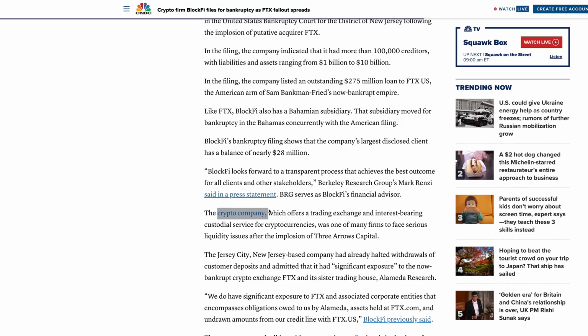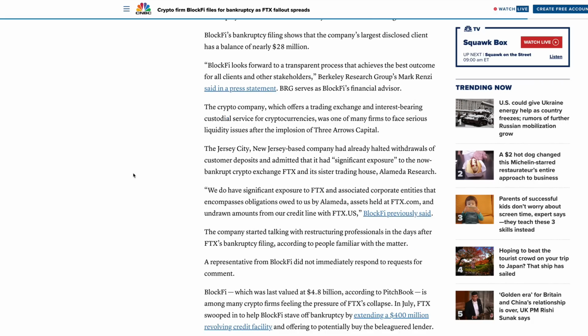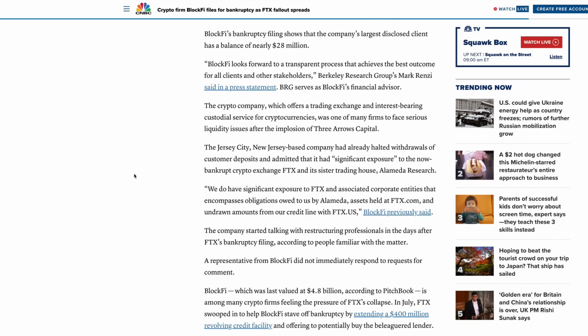The crypto company, which offers a trading exchange and interest-bearing custodial service for cryptocurrency, was one of the many firms to face serious liquidity issues after the implosion of Three Arrows Capital. So if you guys remember from back in the spring when Three Arrows Capital went under, BlockFi was facing that liquidity issue. And just another example of how this contagion is spreading. And we're talking about the crypto industry in this particular case.